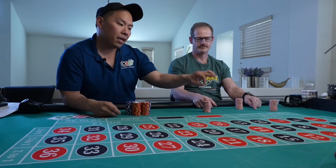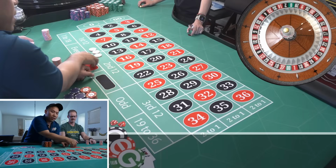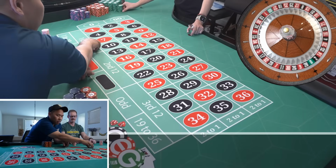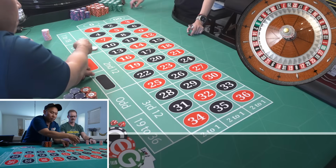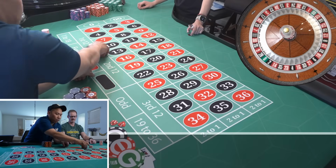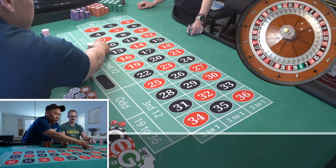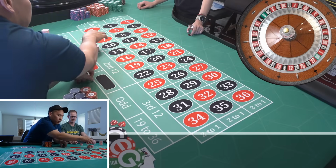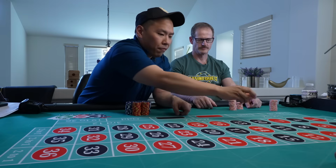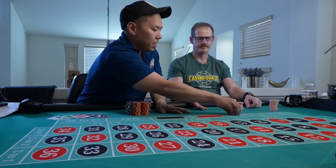If you don't remember ride or die, you pick a dozen or column of your choice. If it hits, it pays 2 to 1. 5 becomes 15. If we hit the same dozen or column again, 15 becomes 45. And then we try to go 3 for 3. 45 becomes 135, including your bet. What you're gonna do is pocket the $100, I'm sorry, the $35, and just run it down the middle, whatever your choice is, trying to turn nothing into something.